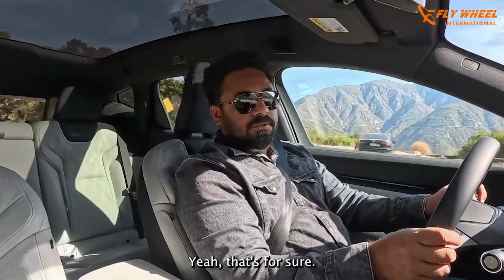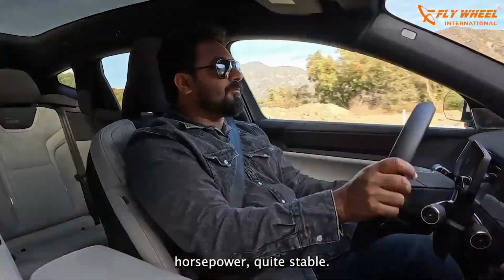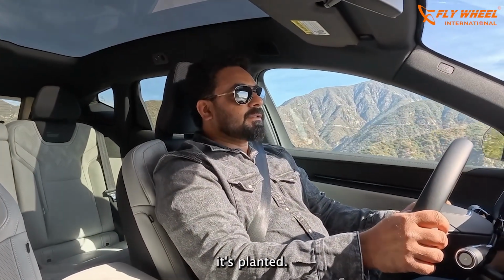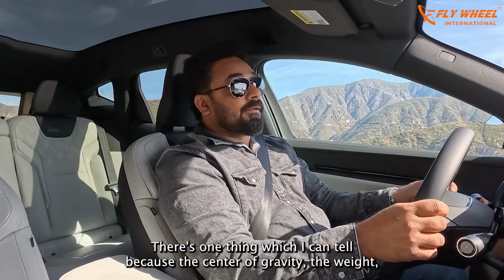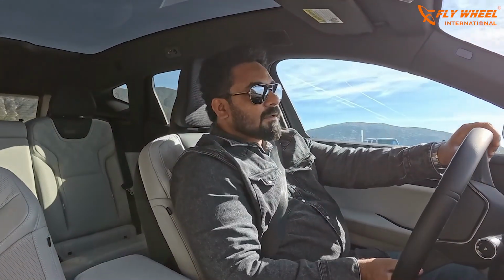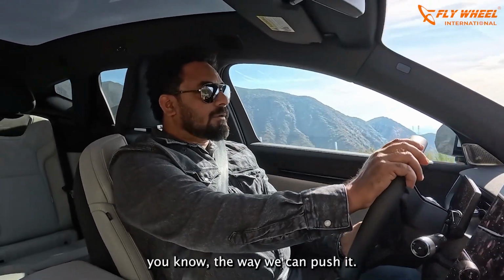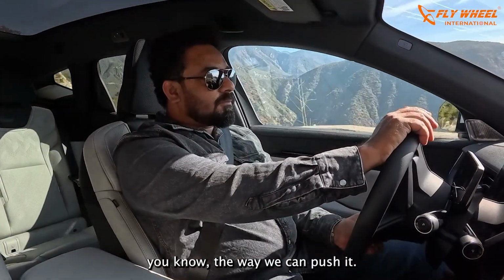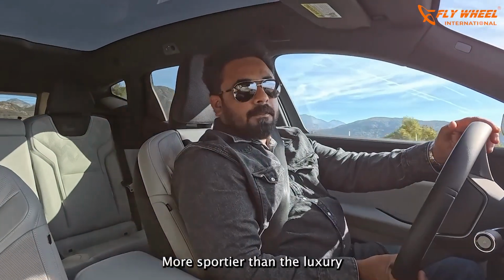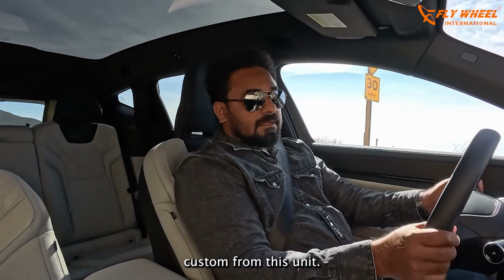Yeah, that's for sure. Very refined, and there's around 490 HP of power. Quite stable, you know, it's planted. That's one thing I can tell, because of the center of gravity and the weight, it feels very planted on the road. And the way we can push it in this crest, you feel it's more sporty than the luxury cousin from Sweden.